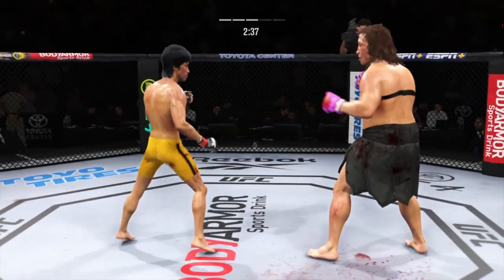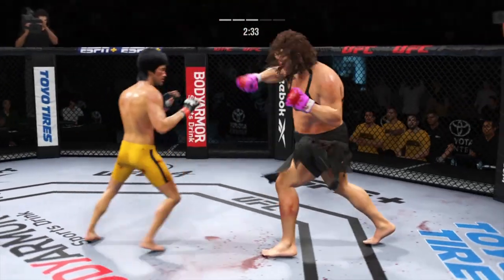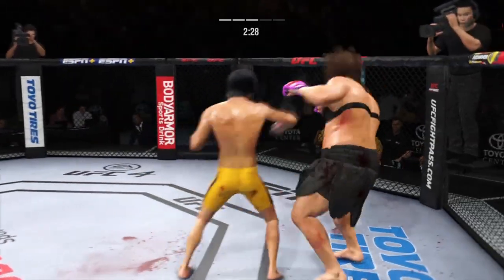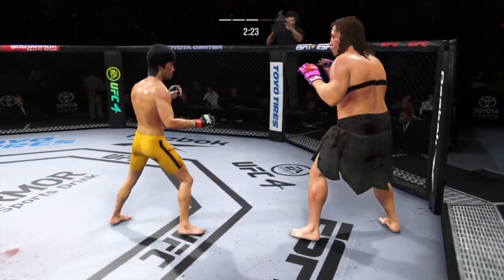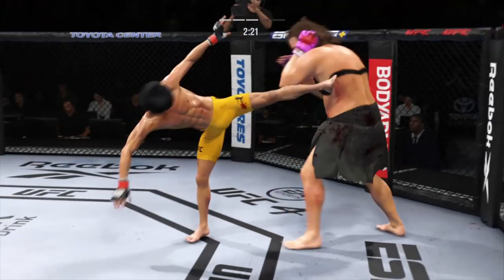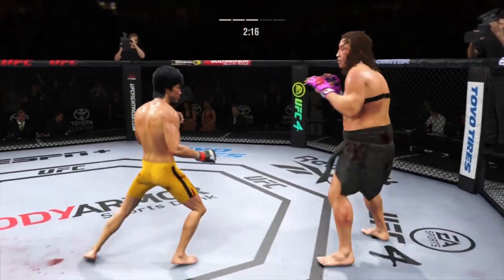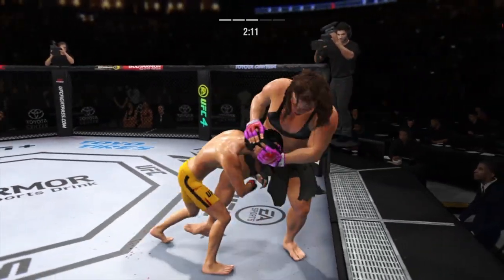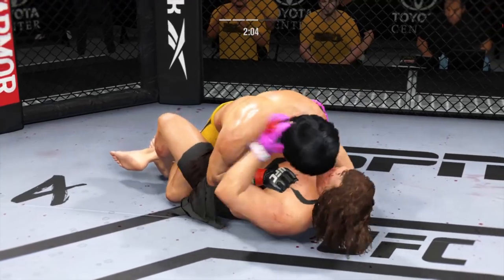Tried to set up the straight left, but he missed. Nice punch by Lee. Right hand upstairs. Just misses with that one. Boom. He needs to start looking to finish now because he's got his opponent hurt very bad. Oh, beautiful legal change. Just over 2 minutes to go.